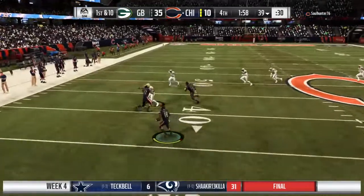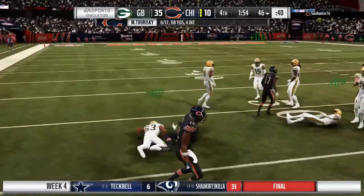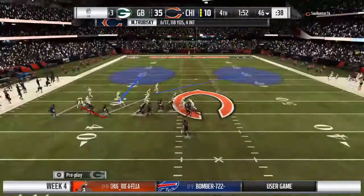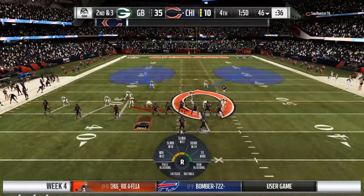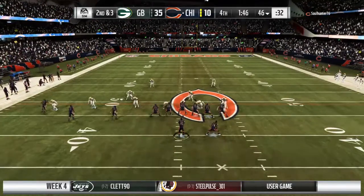On first down, Trubisky. And this is Gabriel on the catch. And he'll be taken down at the 46-yard line. 7 yards, the pickup on the pitch and catch. Now you've got to hustle your guys to the line and get them set.